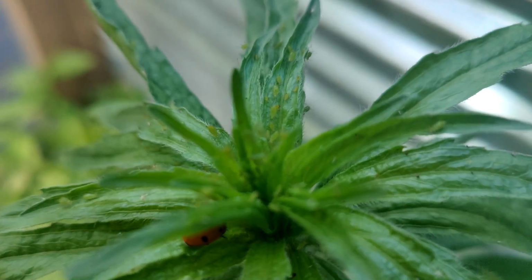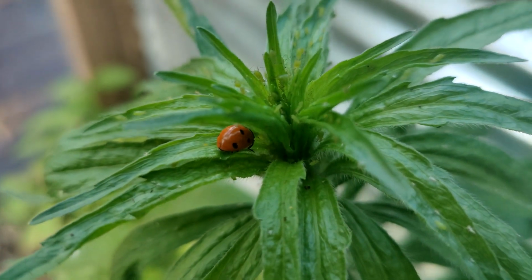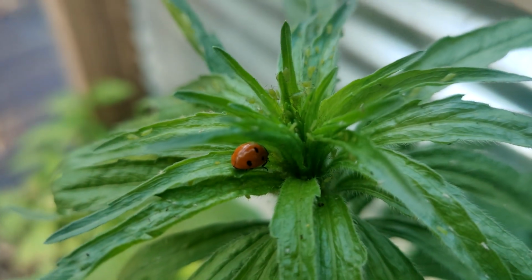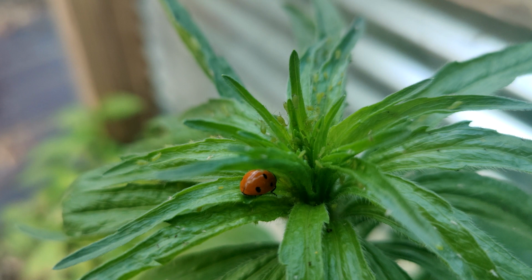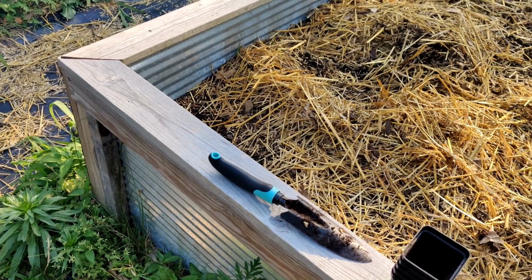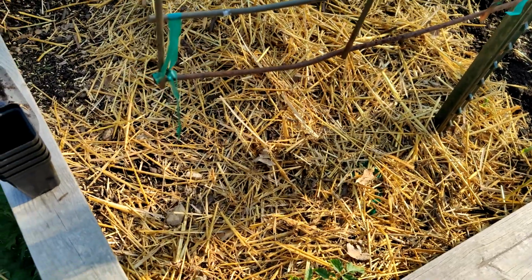This is a weed next to my garden bed. That is a ladybug. And those little green things there are aphids, and the ladybug is eating them. Heck yeah.